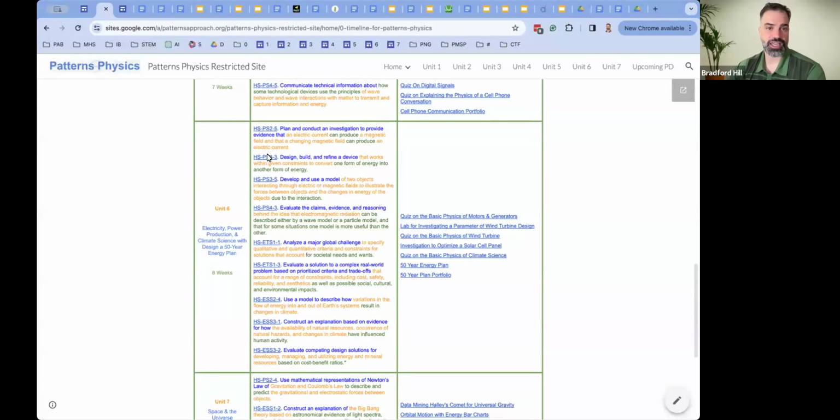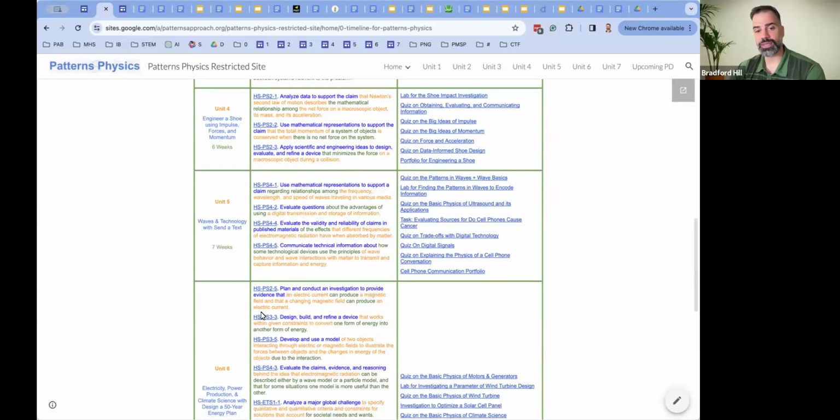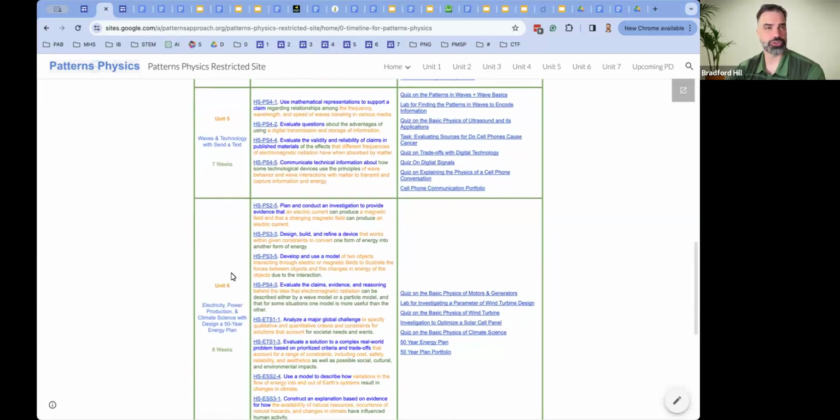We've even come to say it might be worth, if you feel yourself getting behind, really shrinking Unit 4, maybe even moving Unit 4 to the end of the year to allow you to have time for Unit 6.